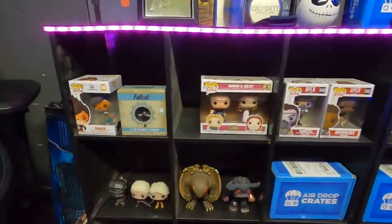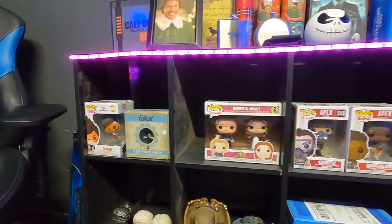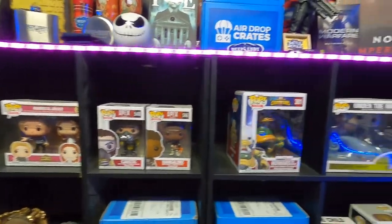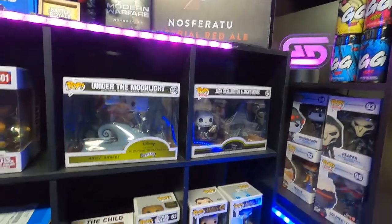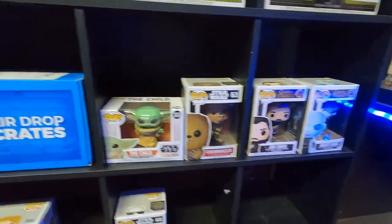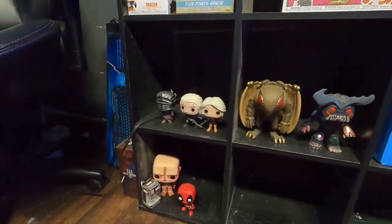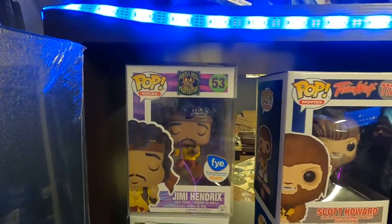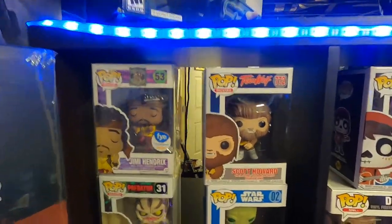So we'll show you the Pop doll collection right now. I try to keep it as a theme for most of these. I like them to kind of match. I try to keep my bigger ones on this side over here. There's some loose ones over here that I've acquired throughout the years. This one's probably my most expensive one. That one's worth like $80 or something. It's exclusive to FYE.